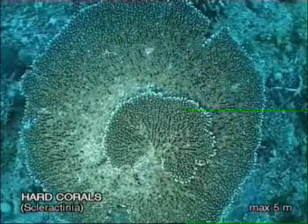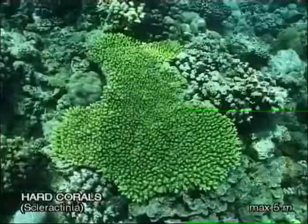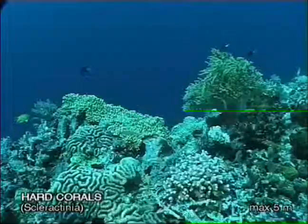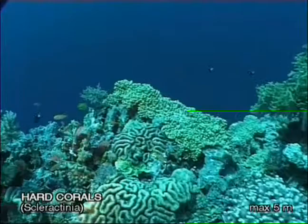Polyps are constantly enlarging their homes, which become a coral reef. This is built from calcium carbonate filtered from the water. Only 2 structures made by living beings on this planet are visible from space: the Great Wall of China and the Great Barrier Reef in Australia.